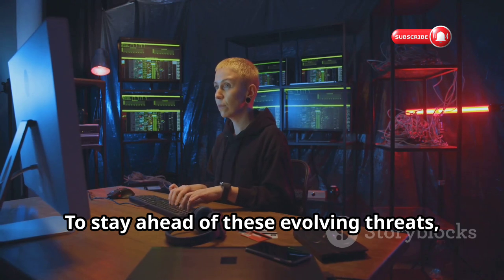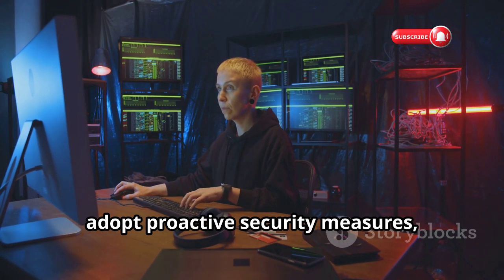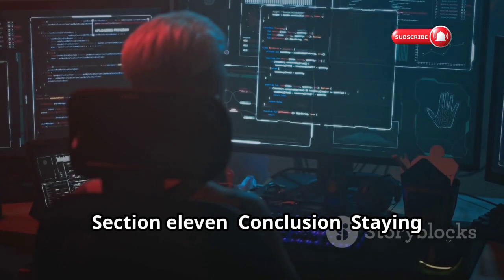To stay ahead of these evolving threats, it is essential to remain vigilant, adopt proactive security measures, and stay informed about the latest cybersecurity trends and best practices.